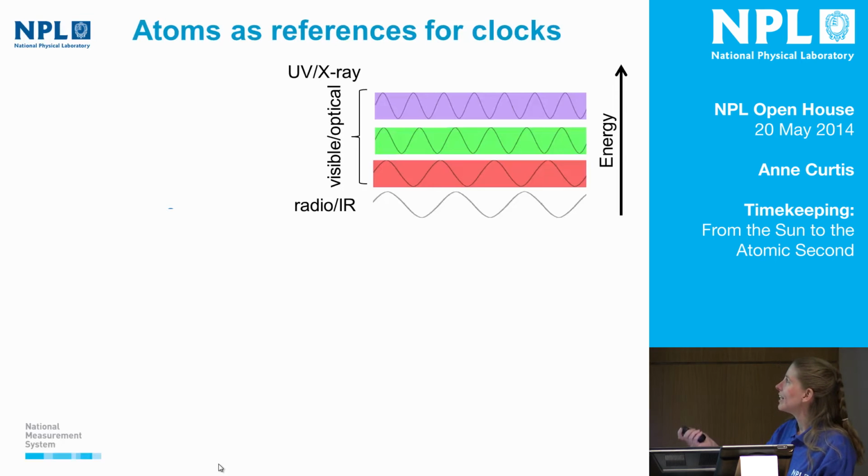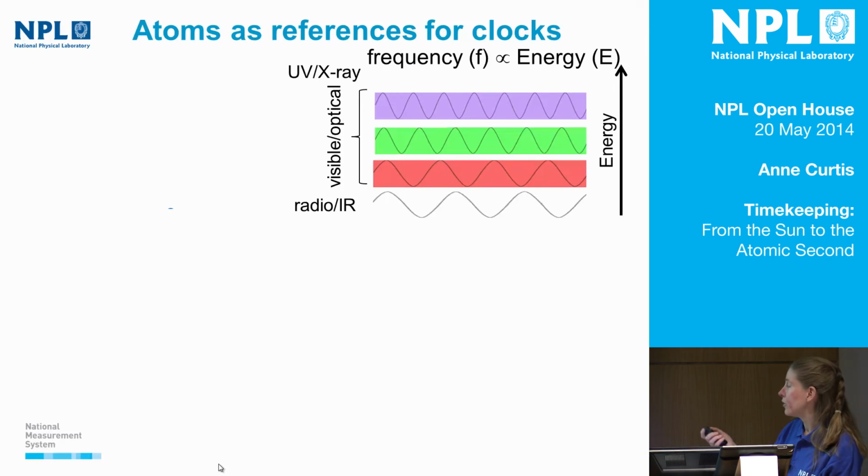So if you have an electromagnetic spectrum, and energy is increasing on this axis, you have the low energy radio waves, the visible spectrum from red to blue, and then UV and X-ray as the energy increases. And you can also talk about frequency. The frequency of the oscillations increases as well. Frequency and energy are proportional, so you can talk about them in the same way.